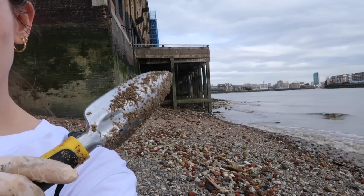Didn't realise quite how quickly the tide came in. I almost got trapped on that side because the tide came in so quickly. So yeah, you need to be really careful when mudlarking and know your escape routes because it can be quite surprising. Yeah, I found some beautiful bits of china. I can't wait to get home and clean them all up.